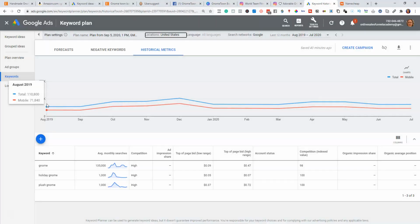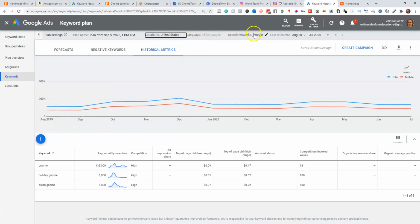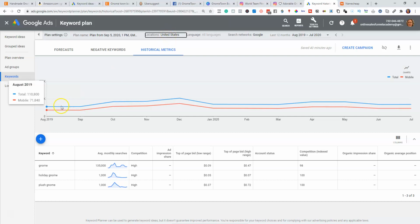So the next thing I want to do is go look inside Google Trends, and it'll tell me how many searches per month people are making on the words gnome, holiday gnome, and plush gnome. So to kind of give me an idea of what the trends are. I set this up to search the Google network, to go back 1 calendar year, and to only search the United States based on shipping off of Etsy. But this kind of just shows us how many people per month are looking for the products that you're selling.